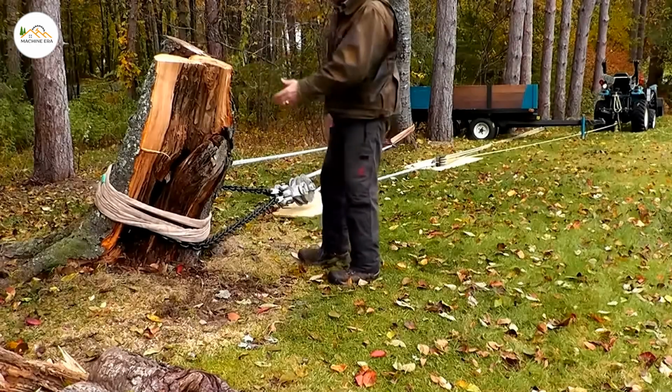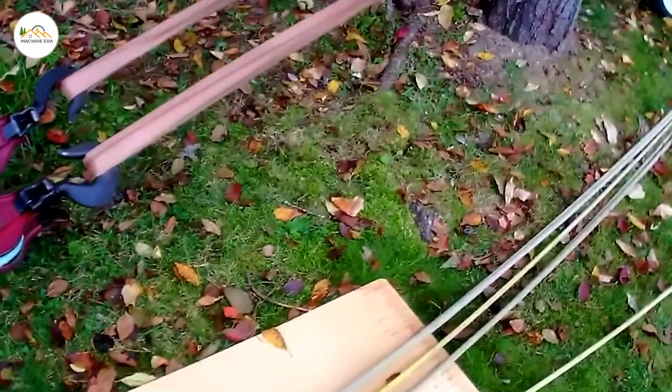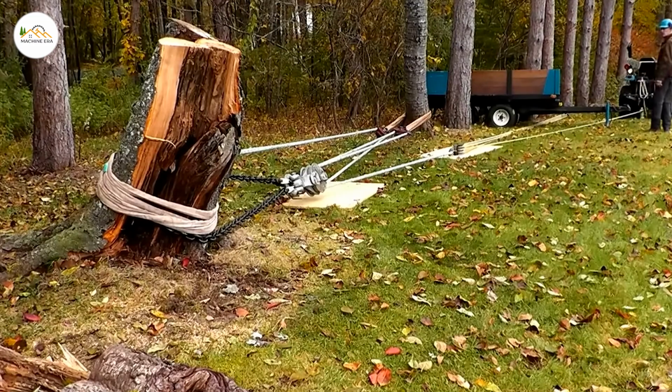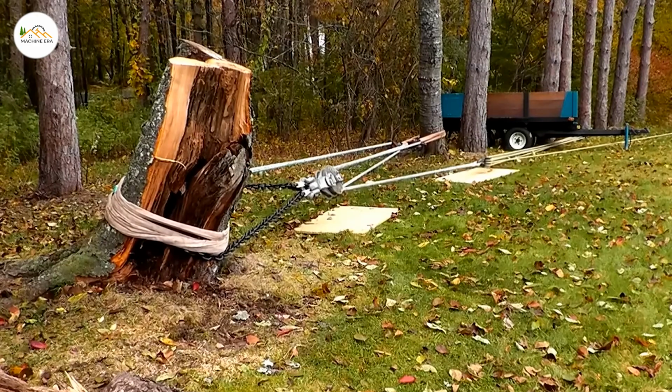Kick it into gear. They pulled out that massive root system using just mechanical advantage and some backyard know-how. A few pulleys, one small tractor, and boom, stump gone. That's not magic. That's smart. Raw power multiplied by physics.